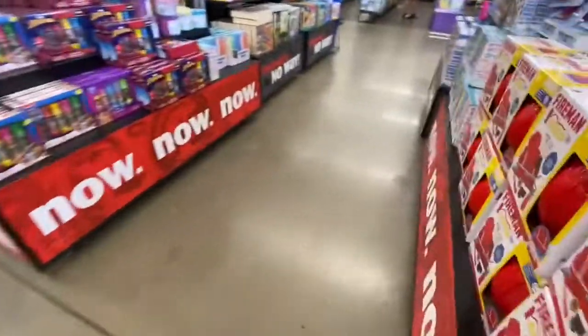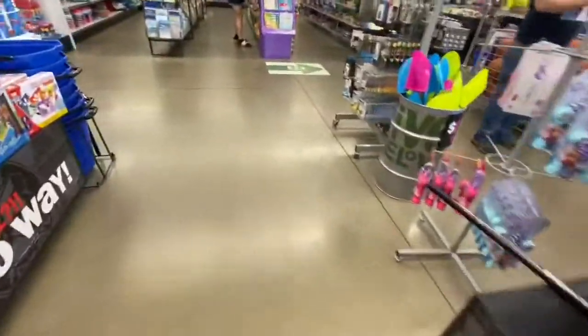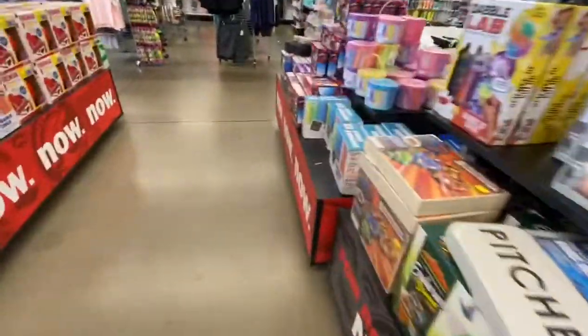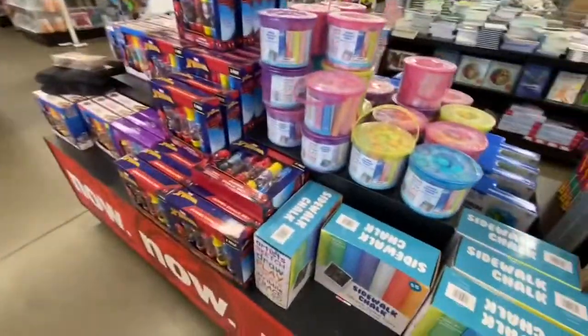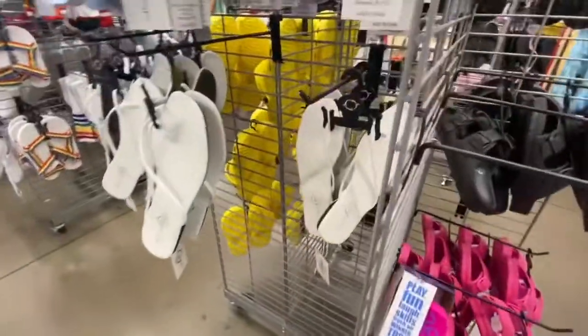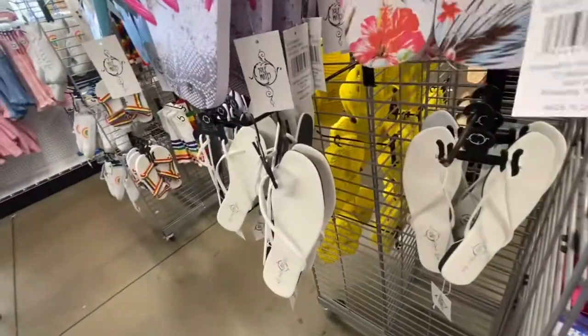And my Five Below was pretty crowded. It seems like people love to hang out at my Five Below. But I'm wanting to look at the clothes, and somebody's over there right now. But they have these cute flip-flops in these different patterns.